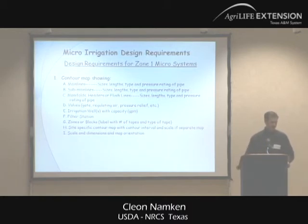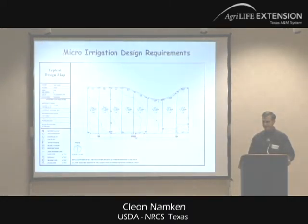We require this map for submission of the design to NRCS, which is me. Makes it a lot easier for me to check it. I get them checked a lot quicker if I have this map. And if I don't have the map, I reject it. So they're going to have a map. Some of the designers are giggling back there because they know that. So you're going to have a map.